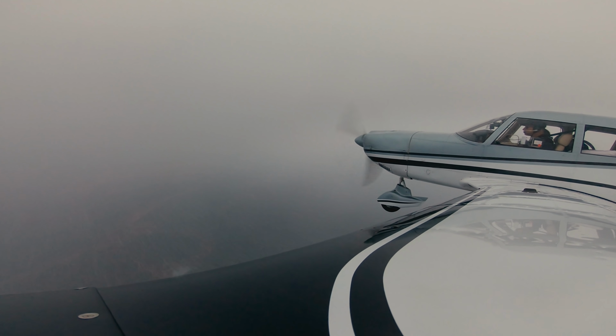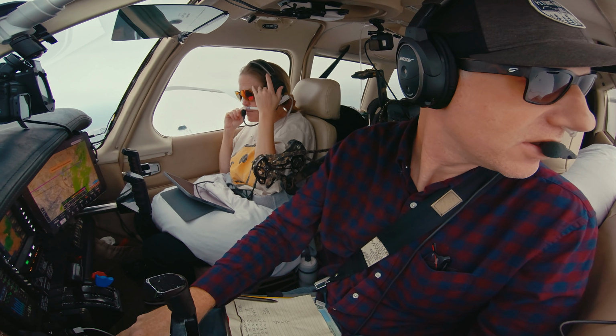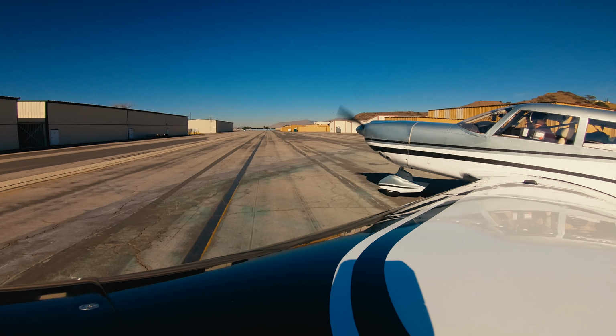I've noticed on my recent flights that the actual weather has been significantly different than forecast. And this most recent trip to Sedona was no exception. It's the closest I've come to airframe icing. It's like we're picking up a little bit of ice on the wing there. To understand how we got in this situation, let's back up a bit.